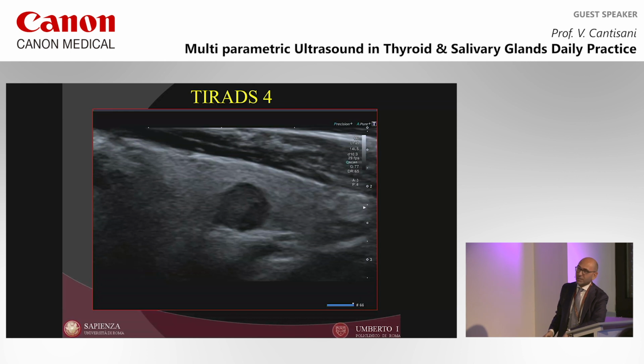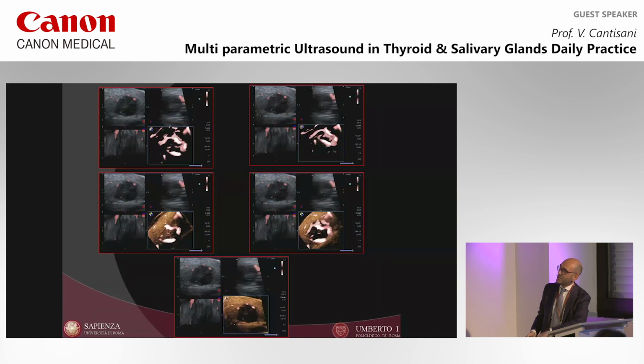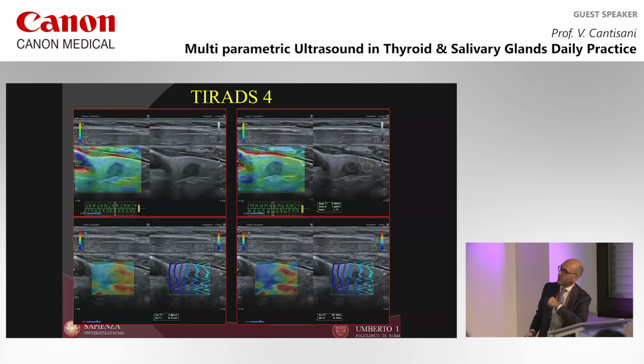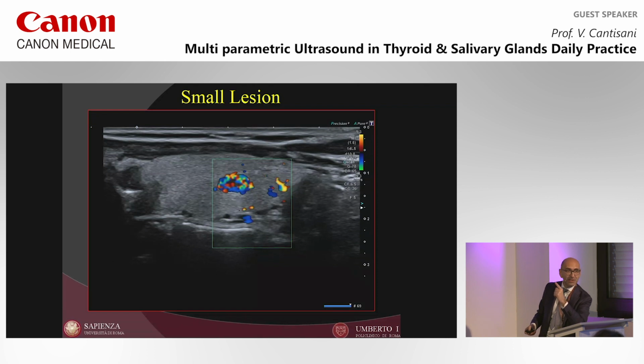Other case, taller than wide or not? Are you sure about it? Yeah? Look, it's easier also with the 3D reformatting. And then look at the number here. Very, very, very not suspicious at strain, but more suspicious at shear wave. This was malignant. Small lesion, so false negative at strain, true positive at shear wave.